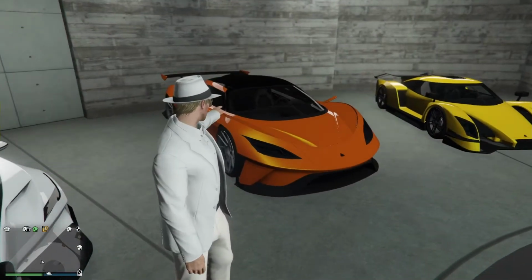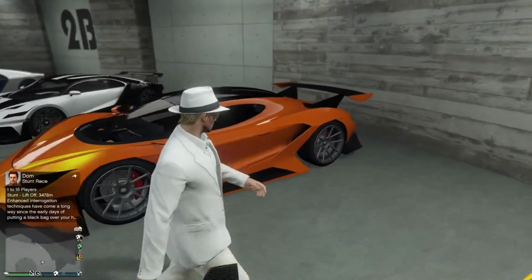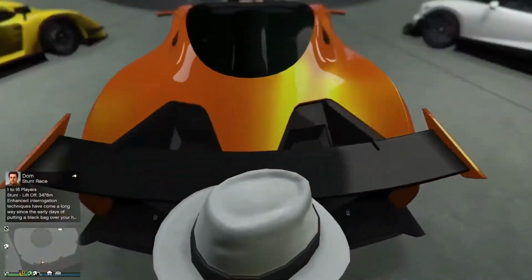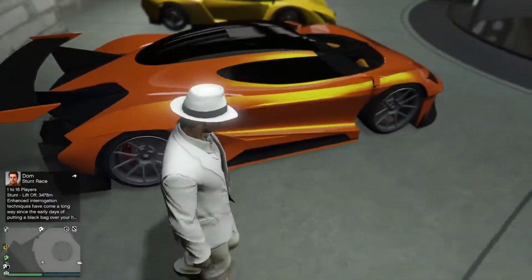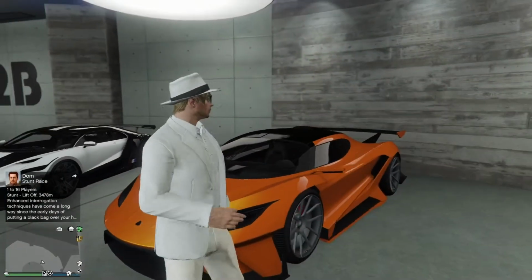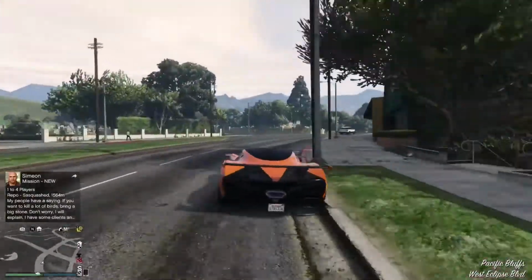Okie dokie, that brings us on to another lemon, ladies and gentlemen. We move on to the Overflods now, and this is the Overflod Tyrant, don't you know? This is over $2.5 million, $2,515,000 for this particular vehicle, ladies and gentlemen. Okay, and what do we think of it? Raspberries, that's what we think of the Tyrant.